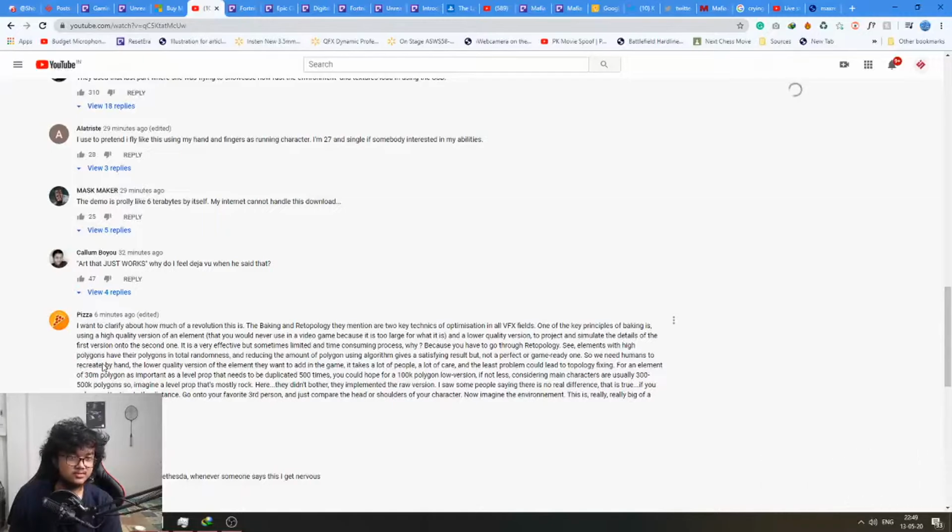One of the key principles of baking is using a high quality version of an element because it is too large for what it is, and a lower quality version to project and simulate the details of the first version onto the second one. It is very effective, but sometimes a limited and time-consuming process. Why? Because you have to go through retopology. See, elements with high polygons have their polygons in total randomness, and reducing the amount of polygons using an algorithm gives a satisfying result, but not a perfect or game-ready one.